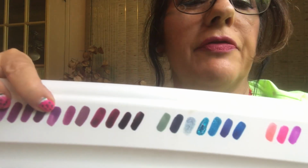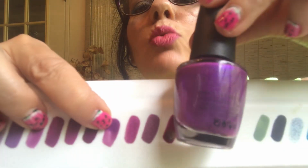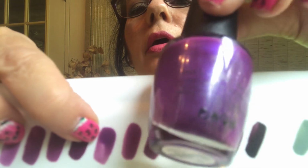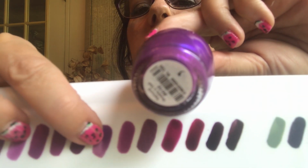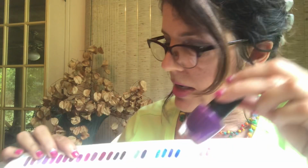Okay, so next we have, now this one's got a blue reflect to it. This is Samurai Breaks a Nail, and it swatched a little sheerer than the previous, and you can see that blue reflect in it, and it's very, very pretty. It's kind of a blue purple, and just a gorgeous, gorgeous color. That's the thing, all these shades, they're very similar, but they're not exact. They're different in tones, and I'm just a sucker for them, I guess.